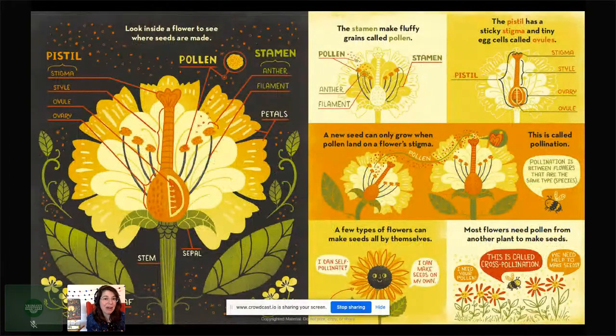Look inside a flower to see where seeds are made. The stamen makes fluffy grains called pollen. And see this structure right here? This whole structure is called a stamen.